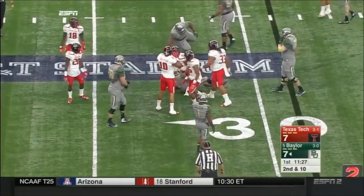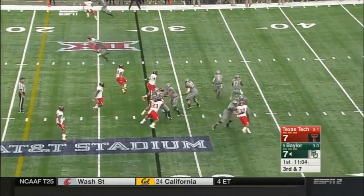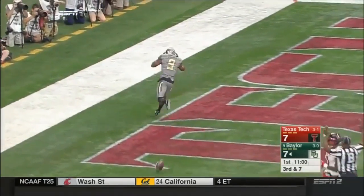Here's Johnny Jefferson, their number 2 running back. He's inside the 30-yard line. Something we've never seen before. Caught his only pass last year as Cannon makes the catch here and scores. Touchdown, Baylor.